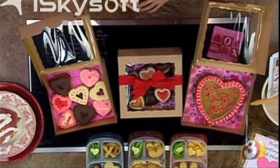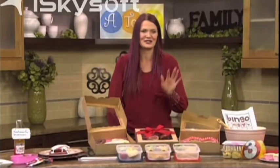Yes, we have so many amazing treats, from sweet nachos with chocolate chips to red velvet pancakes and fun bento lunch boxes for the kiddos. We're going to show you a little of everything to make your Valentine's great.